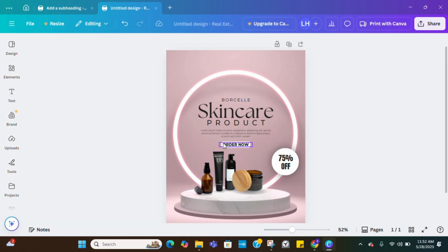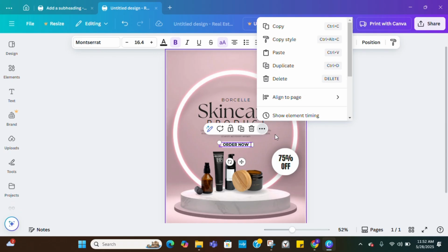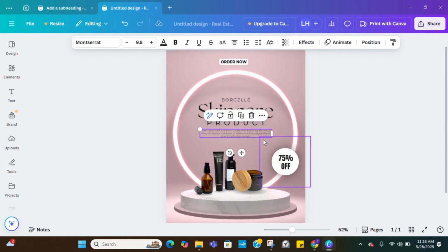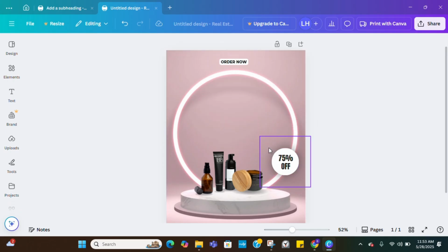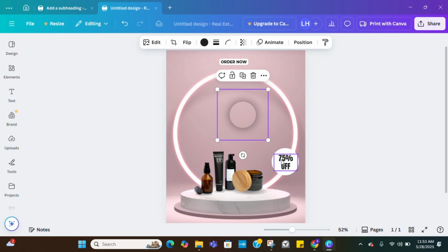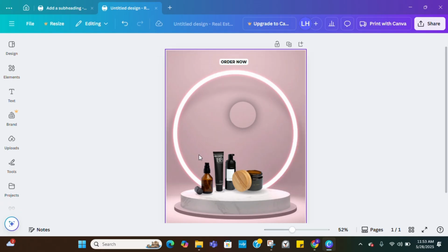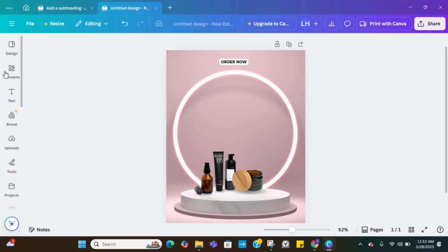I love the fact that they have this order now here, but I would like for that to be bigger. We're going to move this out of the way. All of this stuff is cool, but I want something better than this, so we're going to take it all out. 75% off is cool because it gives people discounts, but we're going to take that out. Let's say we had to keep the same product. I was thinking I wanted to change the product, but we're going to keep the same products.